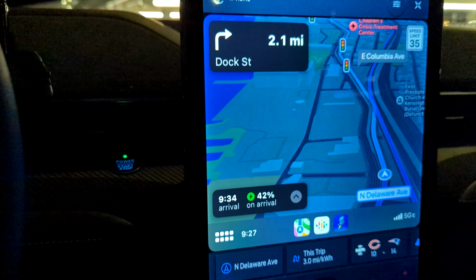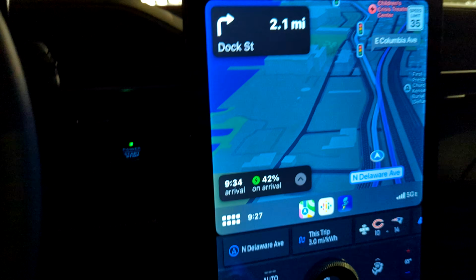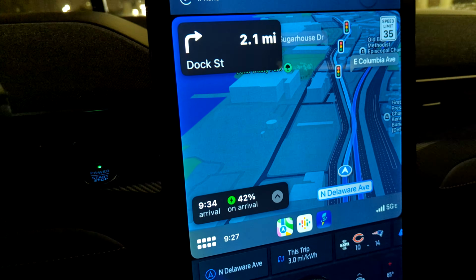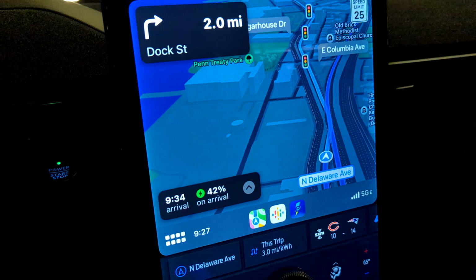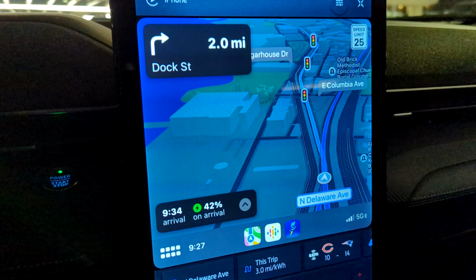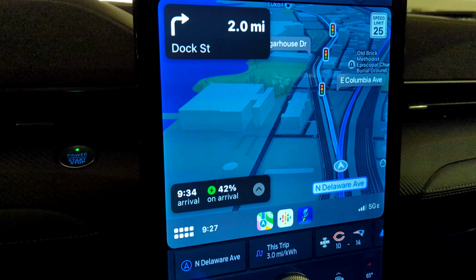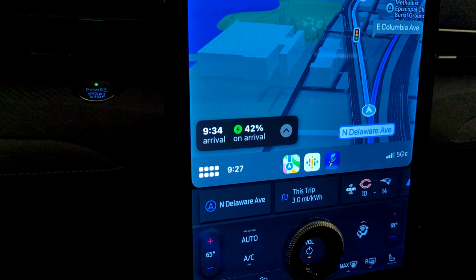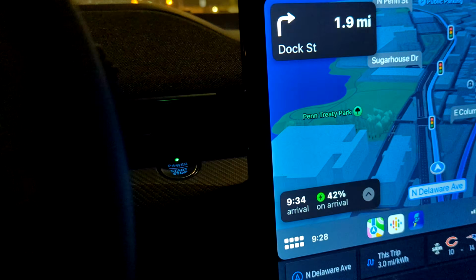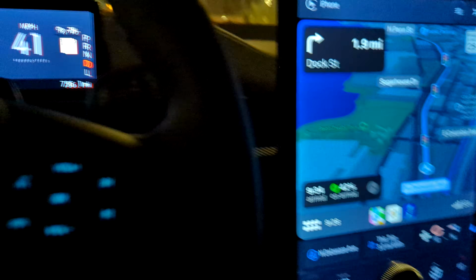Alright, just about getting where I'm supposed to be. Apple Maps works pretty well. Can't complain. It's integrated pretty well with the battery. I would say the battery is a little conservative. It's off by about somewhere between 2 and 4%. I'm already at 42. It's saying I'm going to arrive at 42. But I got a little bit longer here to go.